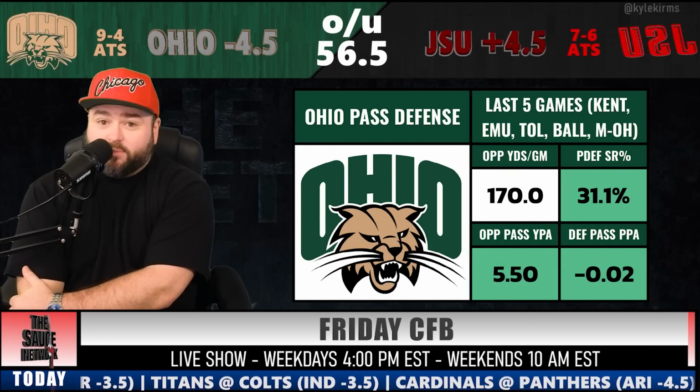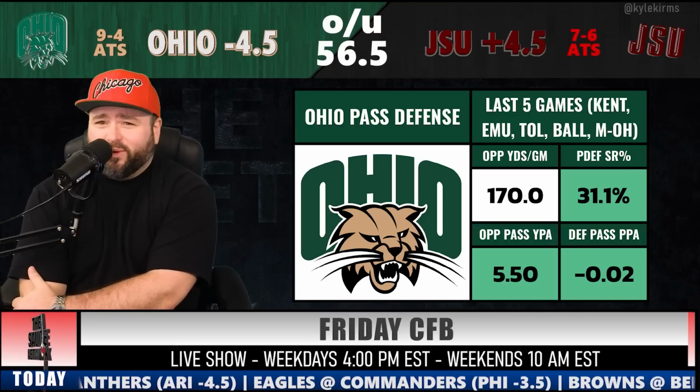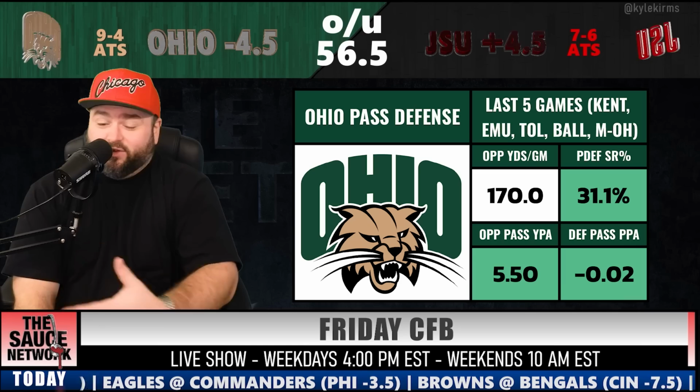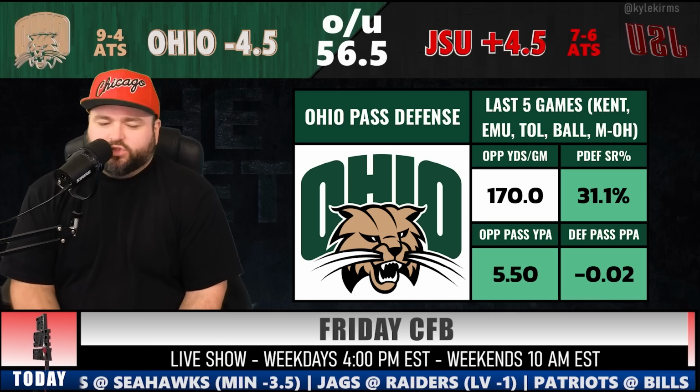We know they're not going to be able to throw the ball because this Ohio pass defense looks great. In their last 5 games, they're allowing 5.5 yards per pass attempt, 31.1% success rate per dropback. And you look at the 5 teams, we already went through them. Other than Kent State, these teams can throw the ball. So they've been seeing offenses that can throw the ball and shutting it down. Jacksonville State, not much of a passing attack. So the pass game definitely shouldn't be there for Jacksonville State, but I'm sure they will be able to run the ball a bit.